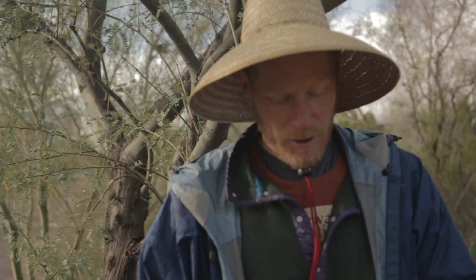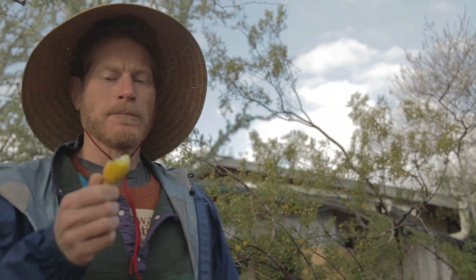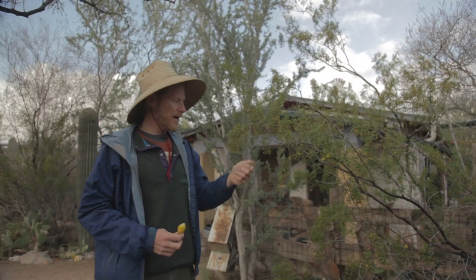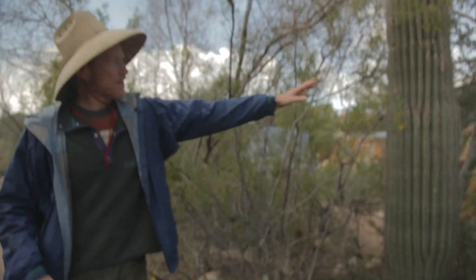We've got a tuberosa that attracts hummingbirds, but it also has cucumber-flavored flowers. We have the barrel cactus. So I can eat the flower buds, pickle them, but I can also eat the fruit. This is the soda pop bush. This is the tuberosa, the white thorn acacia. And then below that, we've got another wolfberry, the prickly pear, the saguaro.